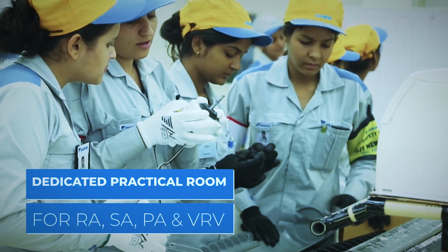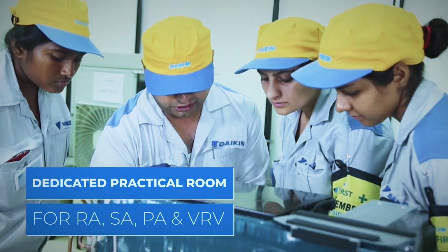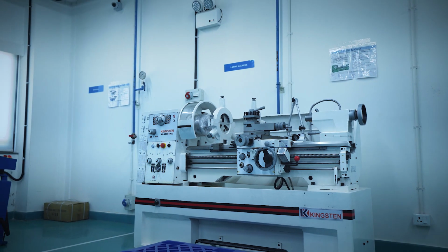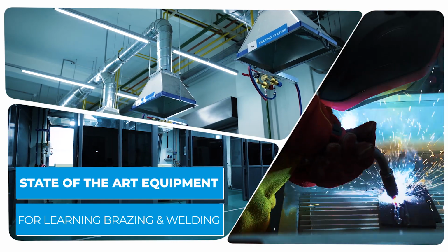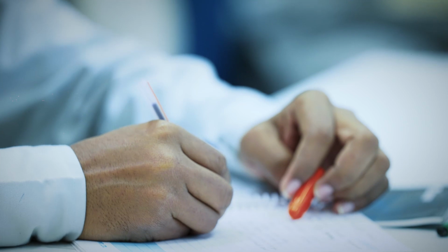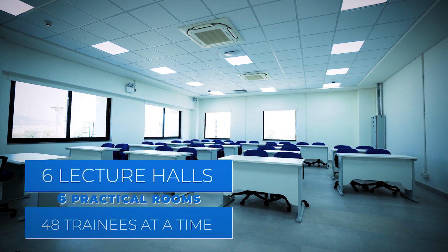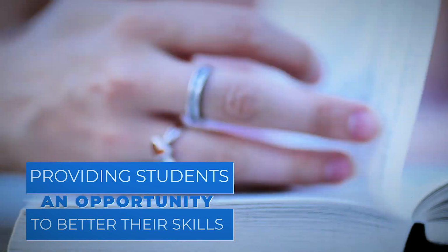The practical rooms allow students to get hands-on experience on RA, SA, PA and VRV. It also includes the dojo, machine shop and brazing and welding center for practical learning. There are 6 lecture rooms as well for imparting theoretical knowledge. There is a library and computer room to encourage students to read and learn by themselves.